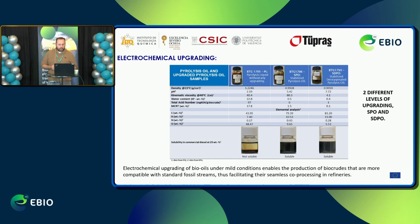So here I put some information about the physical characteristics of these different pyrolysis oils before and after upgrading. As Robbie said this morning, one important point here is that during FCC we are working with a solid acid catalyst, which is very dependent on the coke production during the co-processing. So we want to limit as much as possible the carbon residue of the pyrolysis oil that will be co-processed.